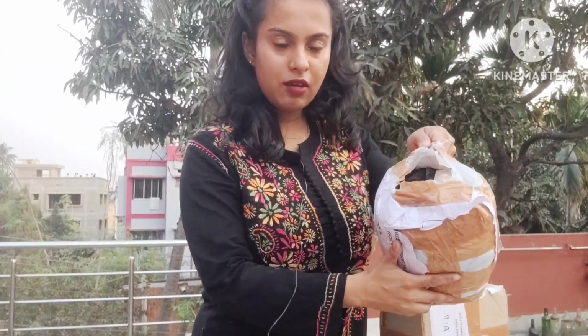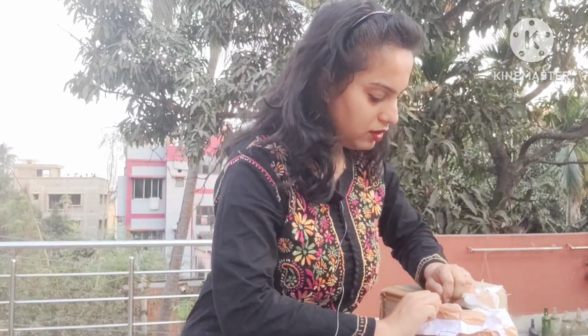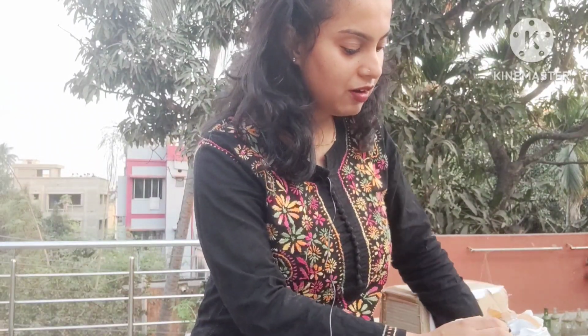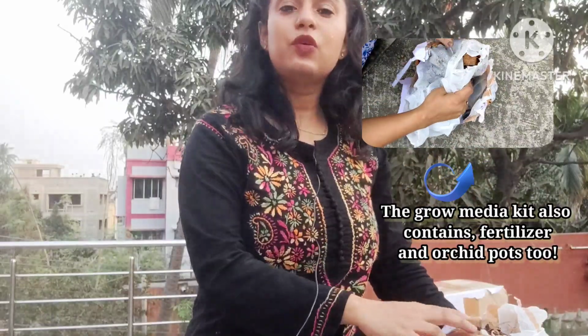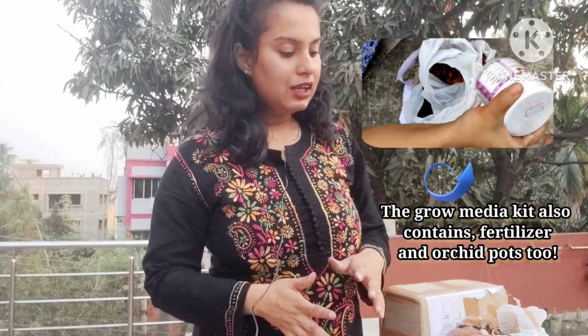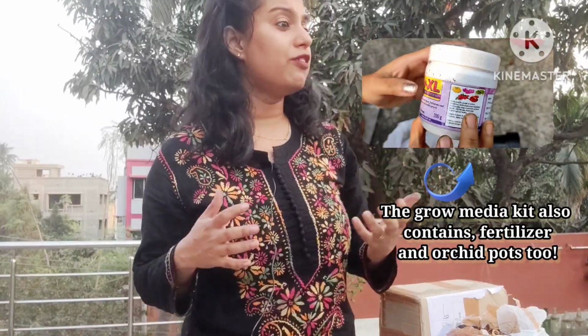So, here in this media kit, you can see 2 things. One part of the kit contains charcoal, and the other part obviously is our good old cocoa coir. So using these 2, you can easily grow orchids. So this is absolutely soilless, and that is why, even being a soilless media, orchids thrive very well.